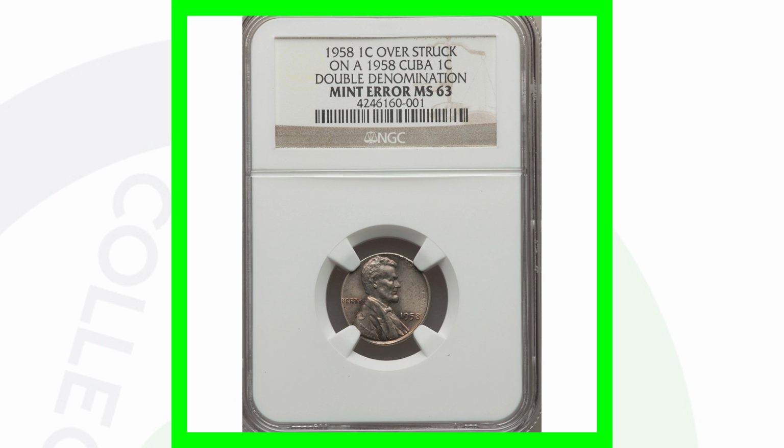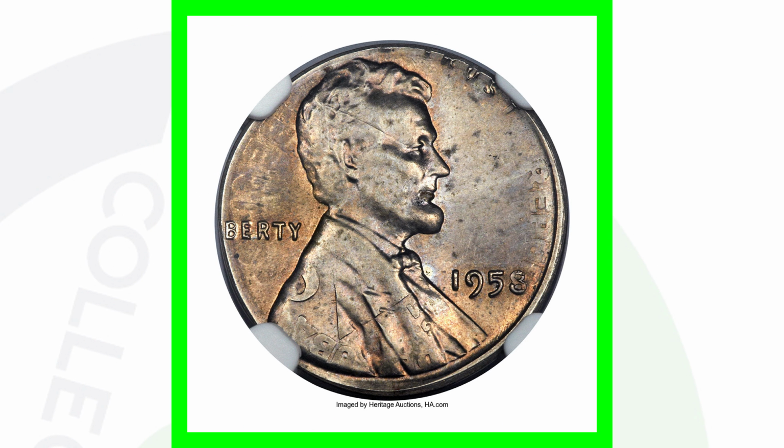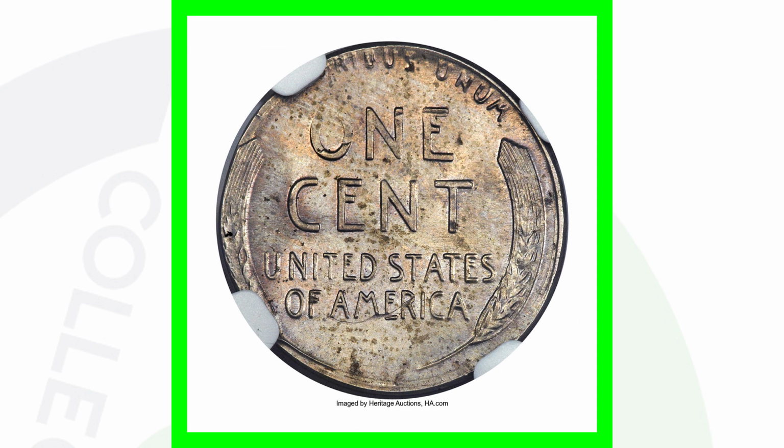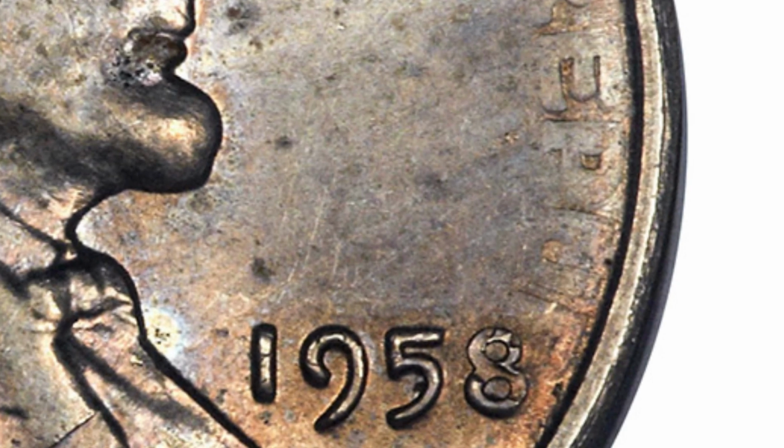Next up is another wheat penny. Now this one is a 1958 wheat penny that was overstruck on a 1958 Cuba 1-cent coin. So we've got a double denomination taking place here, similar to the last coin, but you can actually see the design of the Cuban coin on his shoulder, on his chest, and then over here to the right side, even almost to the date 1958, you can see that lettering from the Cuban coin.